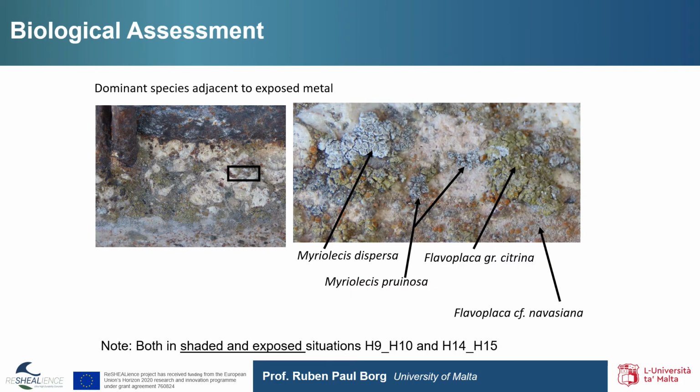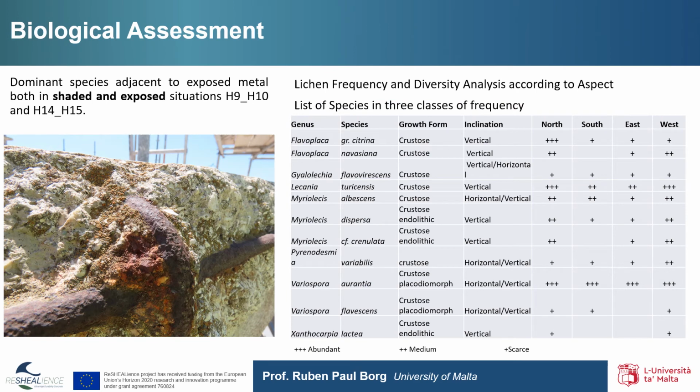In addition, dominant species could be identified adjacent to exposed metal, that is, where concrete had spoiled, exposing the reinforcement of the water tower. Therefore, lichen frequency and diversity analysis could be related to aspect. In fact, species can be presented with respect to growth form, inclination, and orientation of the structure in relation to the base material. Therefore, one can conclude that lichen growth is related indeed to the structural geometry, but also to the base material.